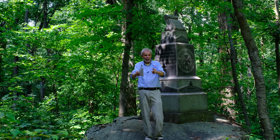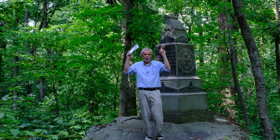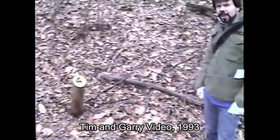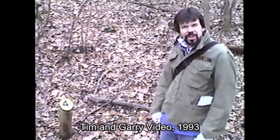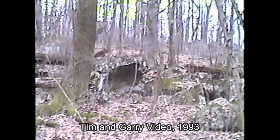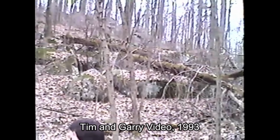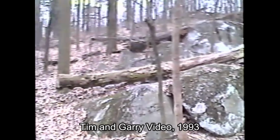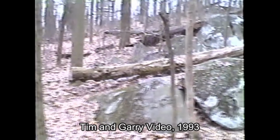One more spot I want to point out here in this video, not too far away. Here we are at stop number 4. It's called Terrain. Look around, you can see the massive boulders all around Big Round Top. The pamphlet says that these rocks are 180 million years old and they're pushed up through the center of the earth by an ancient volcano.